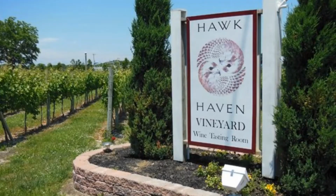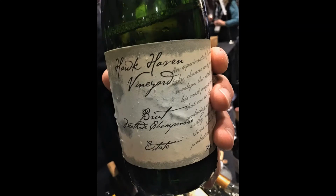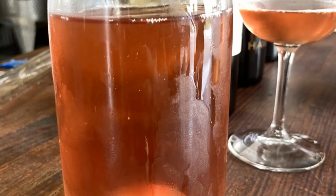Down by Cape May, New Jersey, there's Haven Vineyards. Todd Worker is the winemaker, and he's making a tremendous traditional method Champenois wine that will just knock your socks off. Great acidity, bright, beautifully made, and he's got a couple of really good Petnats in the hopper. Got to get down to Haven.